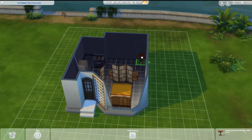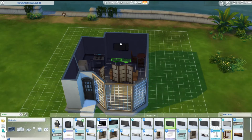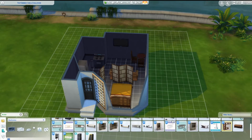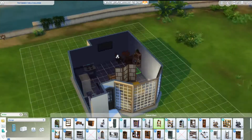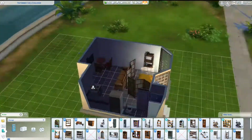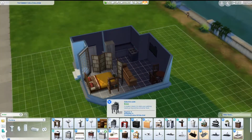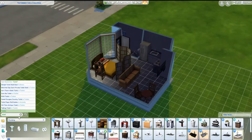So now I'm trying to place just a small dining room table. I've got a couch here. I have these room dividers, which I think are really lovely. And here's where I'm starting to see a color scheme come together, because I'm starting to use more yellowy, orangey browns. So I am sticking with that. And I am putting in a sink in the kitchen because I almost forgot that.